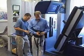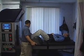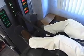The patient is harnessed at the rib cage and the pelvis. There's a brake in the center of the table that gets released, and they are drawn apart very gently at a specific level. We can actually program the computer for what level the disc problem is at. Most of our patients are so relaxed during treatment that they actually fall asleep.